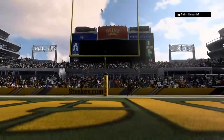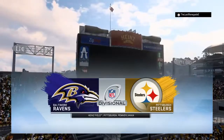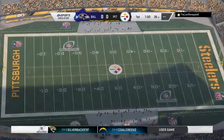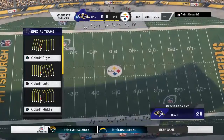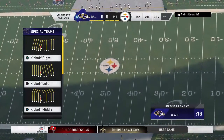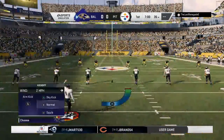It's time for the NFL playoffs on EA Sports, and we are in a city that sure had its share of memorable playoff games in the past. Pittsburgh, PA at Heinz Field. Coming up, it's Divisional Round Saturday, and we've got an AFC battle on tap between the Baltimore Ravens and the Pittsburgh Steelers.